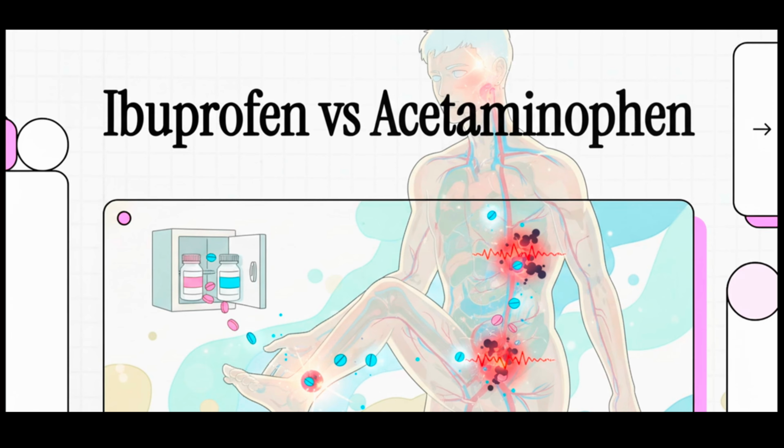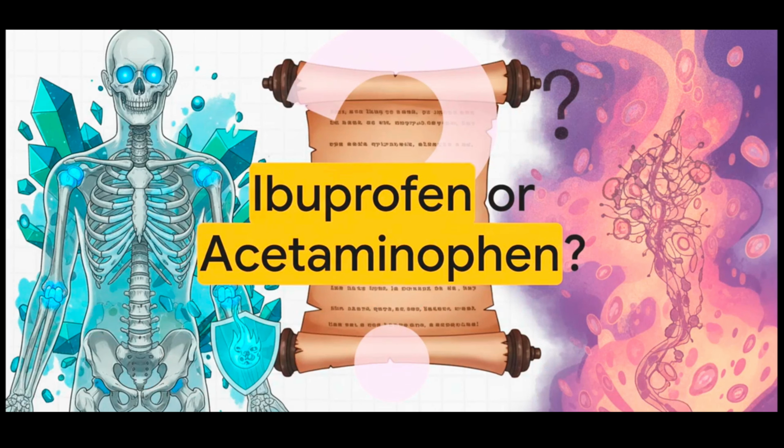But as those little tablets travel through your system, how on earth do they actually know how to hunt down and stop your pain? Well, welcome to today's Explainer, where we're going to unpack the fascinating and honestly surprisingly mysterious science behind our go-to pain relievers. And that brings us to a massive age-old question that sits right there on our pharmacy shelves. Ibuprofen or acetaminophen? What is the actual difference?